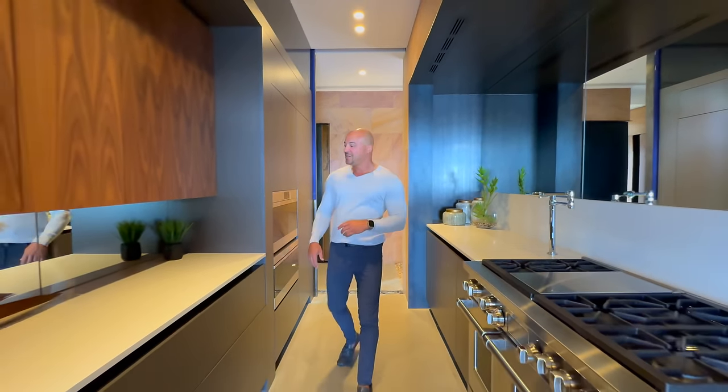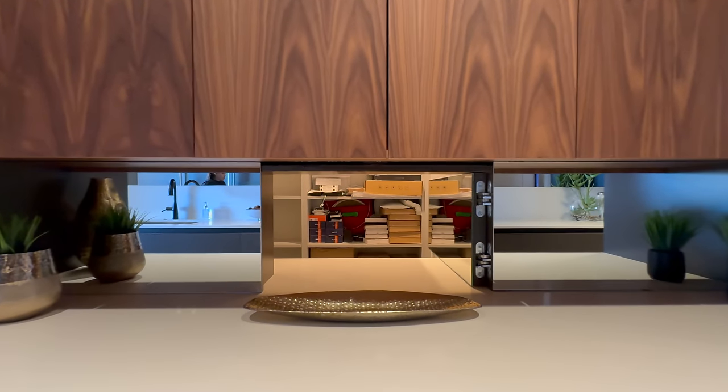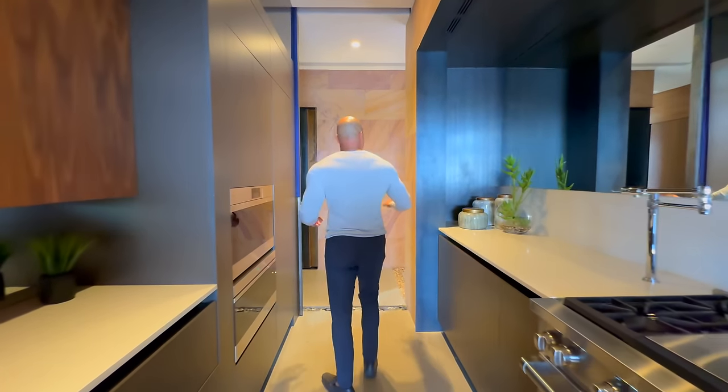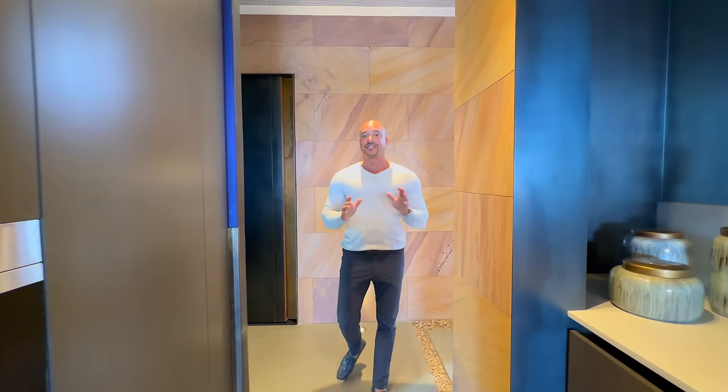Oh, this is neat. So this panel right here, which is reflective glass, actually is a pass-through from the pantry. So if your people are in there, they can pass back and forth. Just kind of a neat little trick. All right, we have steel cladding here, but now you're in for one of the coolest features of this entire house.